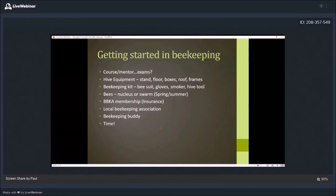You used to be able to borrow extractors for extracting honey from them. I'm not sure if you still can, but I know they sell equipment and things like that. And they also run lots of information sessions.